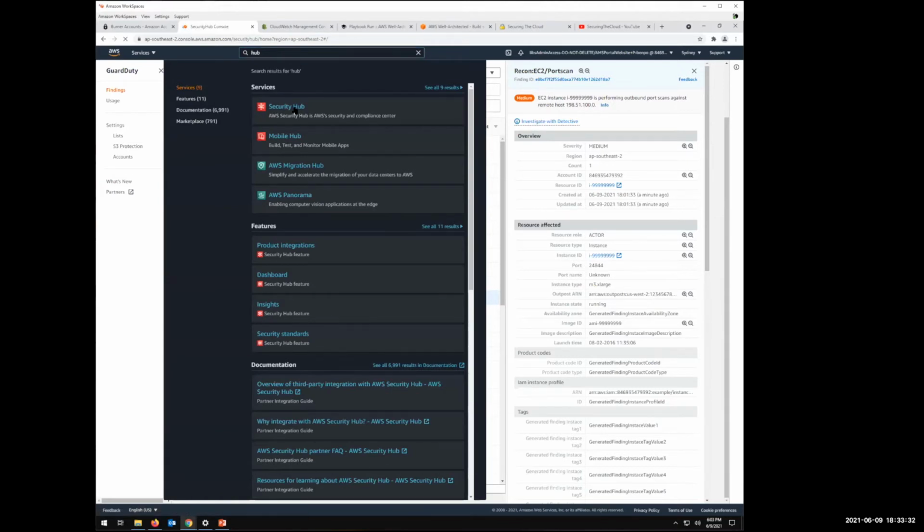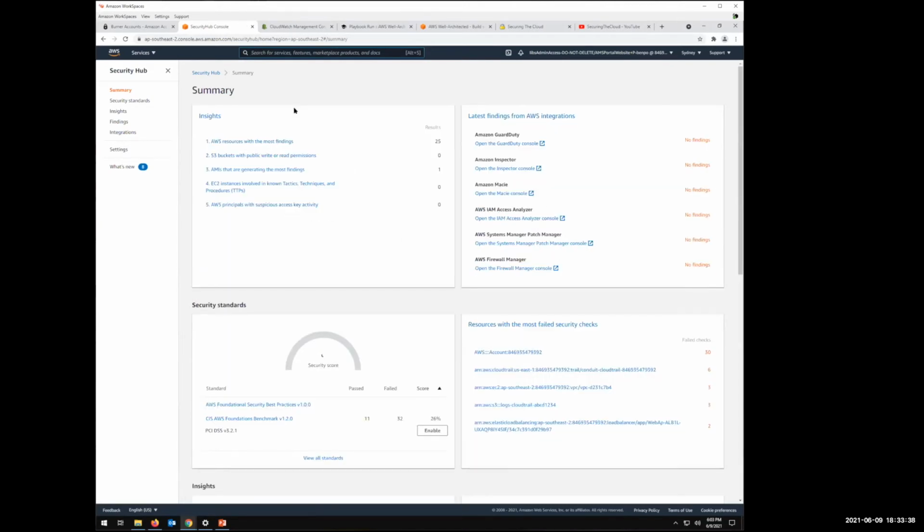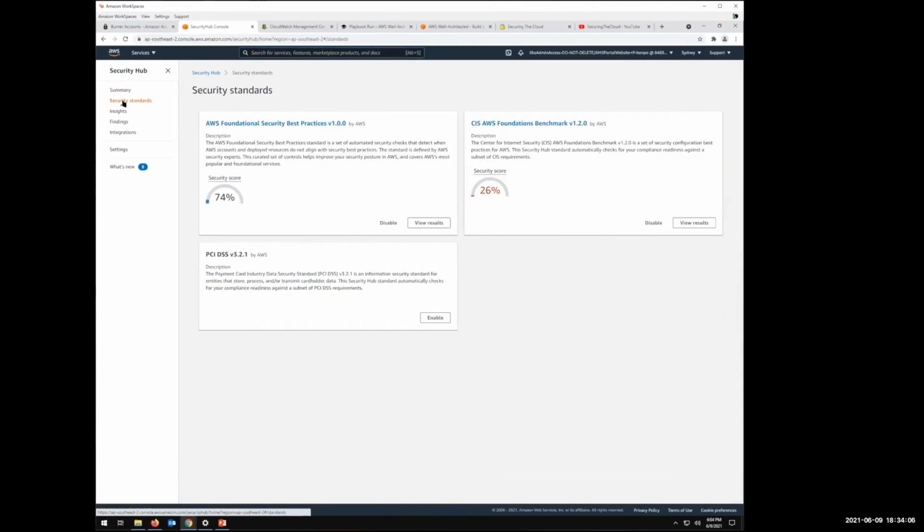The other one I've enabled in that CloudFormation template is Security Hub. So Security Hub's that single pane of glass of visibility that will bubble up. You can see here GuardDuty findings, Inspector is another service for vulnerability management, and a number of other services. So it's that single pane of glass. But the thing I like about Security Hub the most is it will go and check my account for all the misconfigured things I've got against the security standards that I've set. The security standards by default are the foundational best practices by AWS and the Center for Internet Security foundations as well.